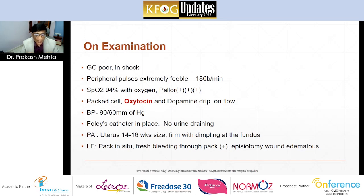She was very pale. She had a packed cell, oxytocin, and dopamine drip on flow. Now remember, this patient was suspected to have inversion, has got placenta in situ, and they are giving oxytocin. If you give oxytocin to these kinds of patients, the constriction ring that is formed at the cervix will become more and more tight, and it will almost become impossible to reposition the uterus by mechanical means. The BP was 90/60 at that particular time with the dopamine on flow. The Foley's catheter was in place, but there was no urine in the tube.